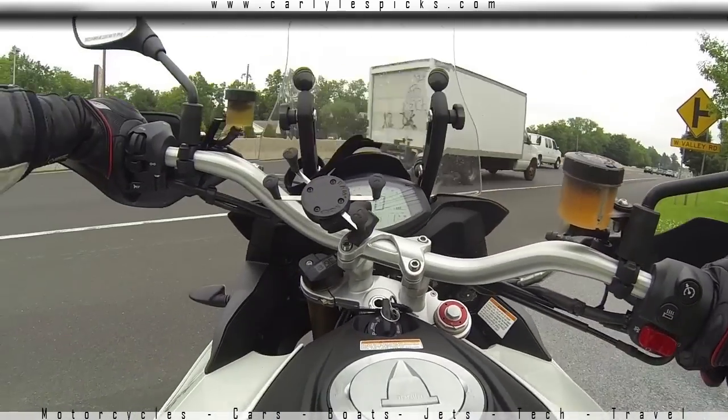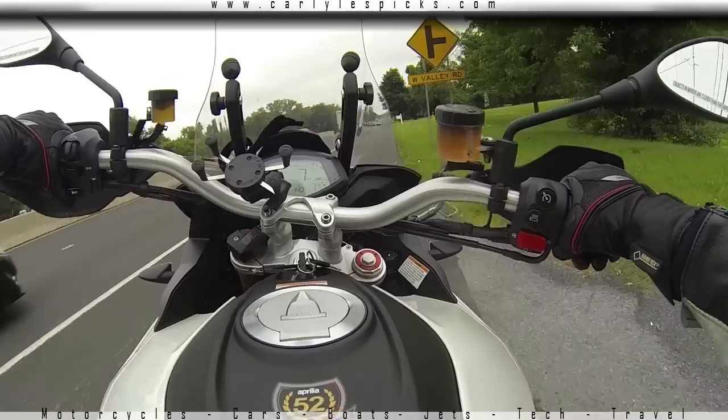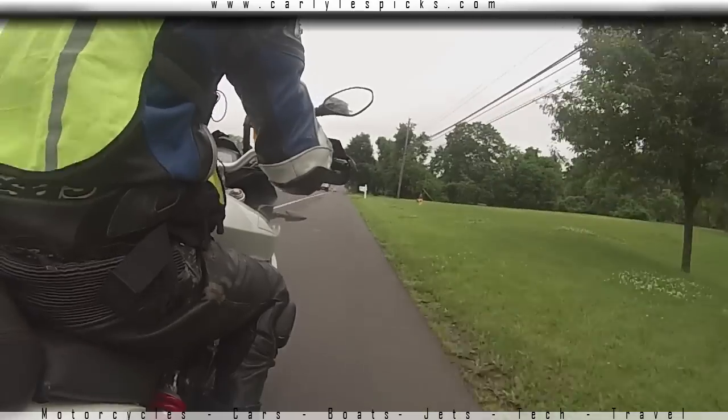Let's see the acceleration in rain mode, just out of curiosity. So rain mode acceleration, here we go.